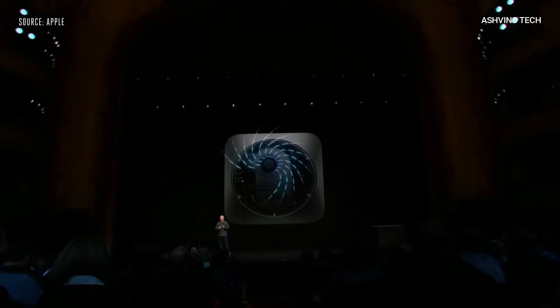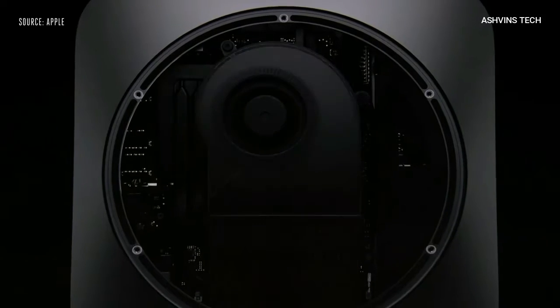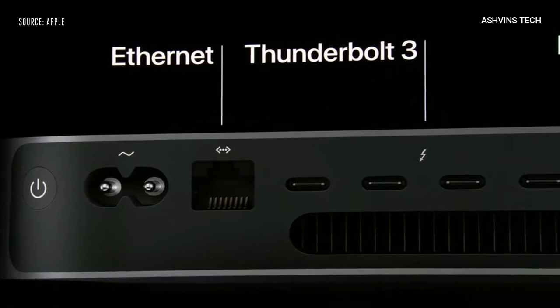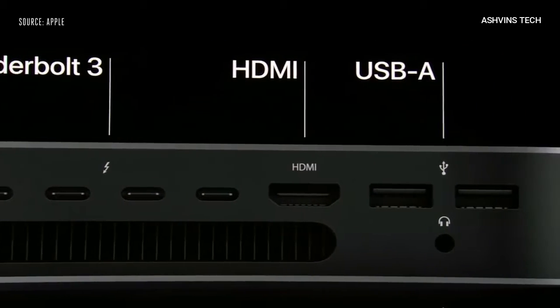The new Mac Mini has an entirely new thermal system with double the airflow while still being super quiet. With gigabit Ethernet, 4 Thunderbolt 3 ports, an HDMI port, 2 USB-A ports, it can connect to almost anything.